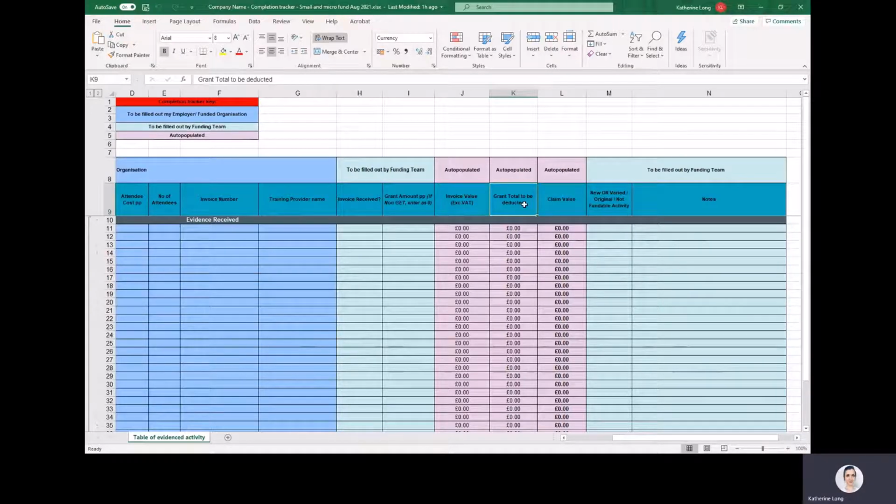This is because your grant allowance will pay for all of the training activity or the total cost of the training. Therefore, there is nothing left to fund through us in the Skills and Training Fund. That is why the claim value will default to 0. The claim value will also default to 0 if we mark the activity as not fundable. This means that the training activity that you have included in your completion tracker cannot be funded through the Skills and Training Fund, and as a result, the activity is not fundable. The funding team will also populate any notes against any of the training courses or activities that you have populated in the completion tracker.